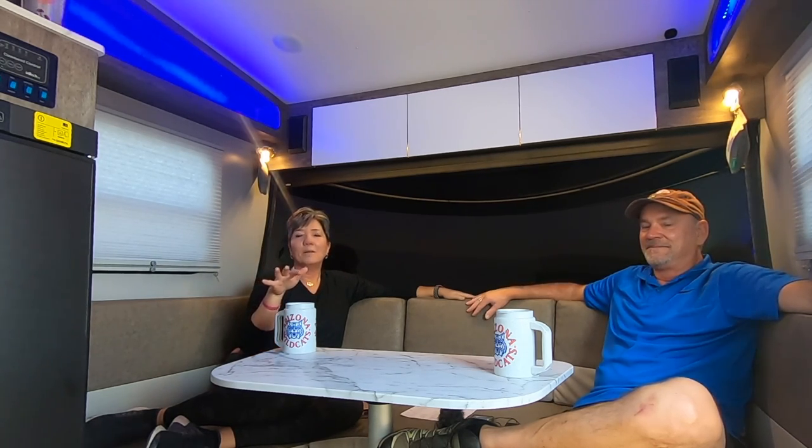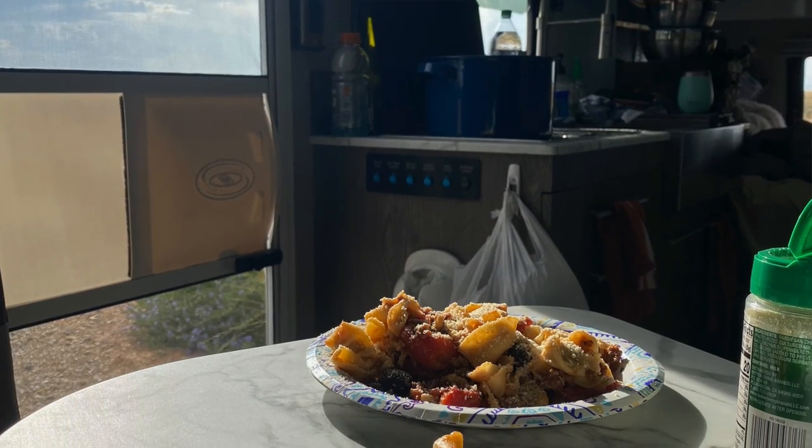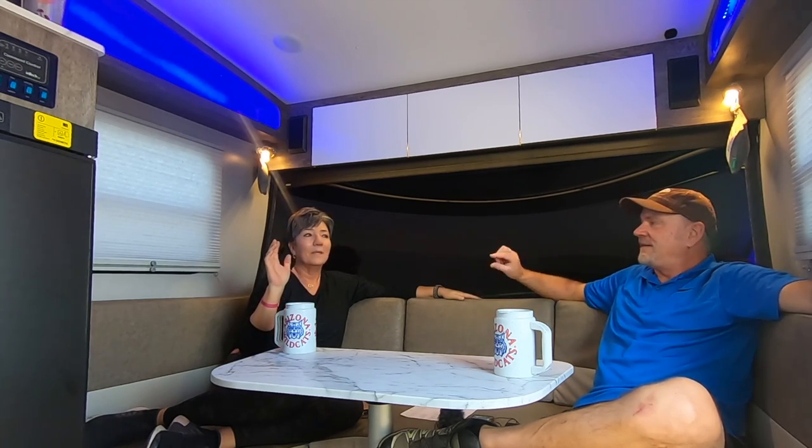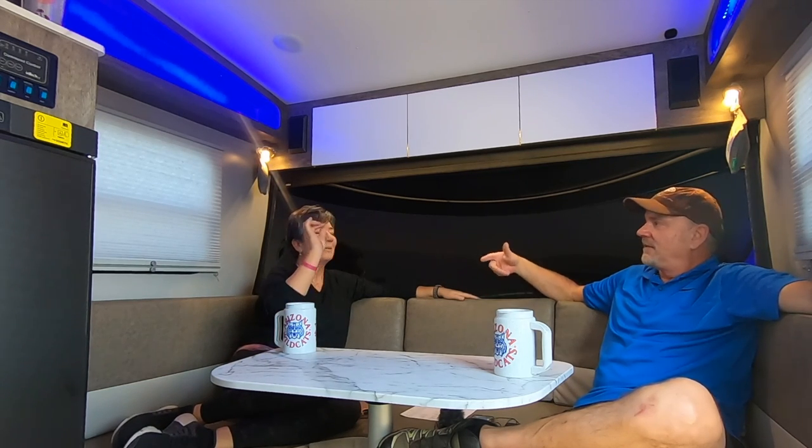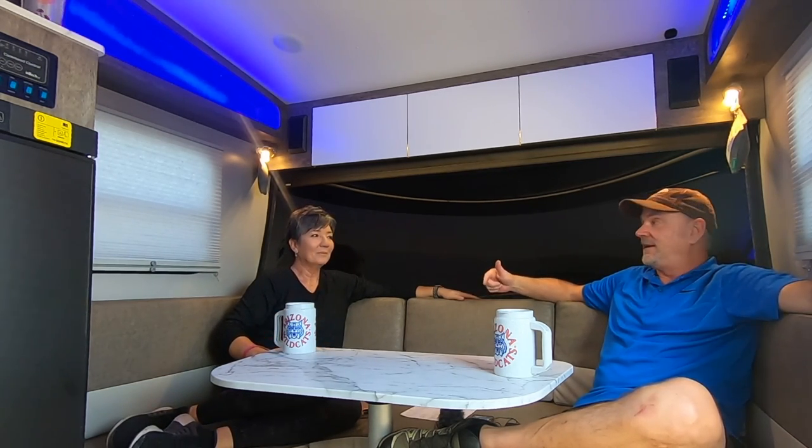Anyway, let's talk about the kitchen area. The kitchen is super easy access. The stove itself is fabulous. We did have that little screw that kept coming out. Every time we drove, the top screw would come out. Yeah, I put the Gorilla Glue in there.